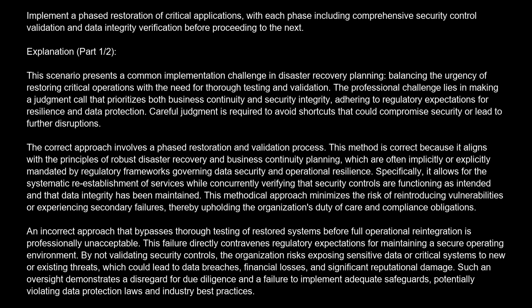Such an oversight demonstrates a disregard for due diligence and a failure to implement adequate safeguards, potentially violating data protection laws and industry best practices.